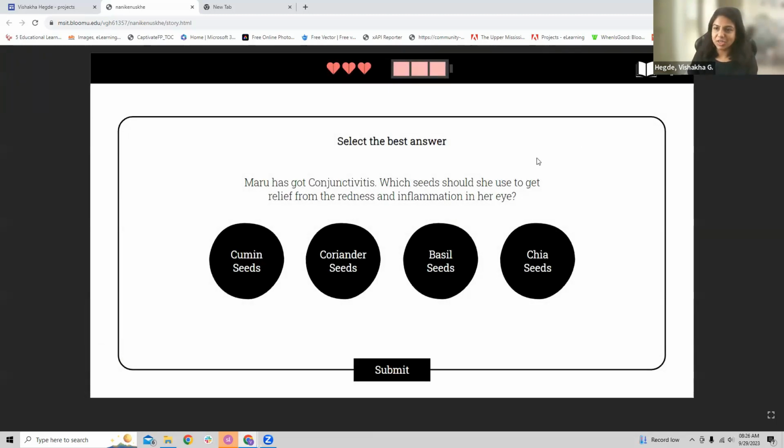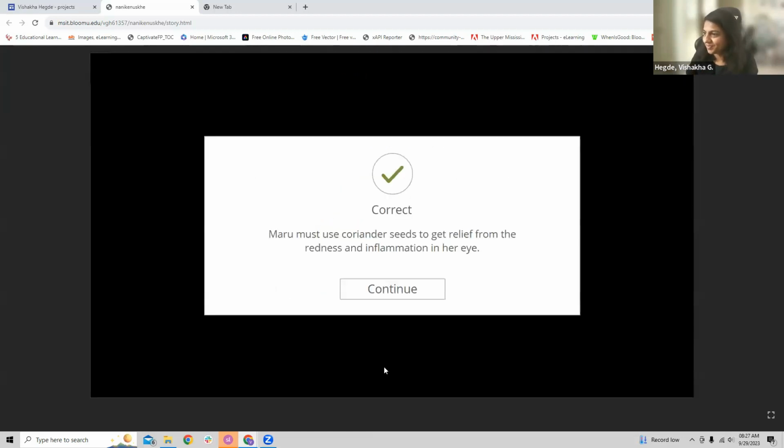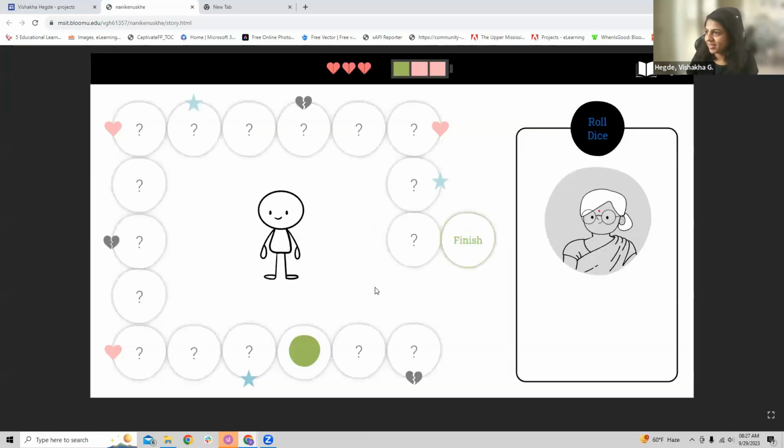So in this stage, the learner is actually tested on the steps to complete the remedy. So it's a scaffolded approach where the second stage was all about getting the ingredients, and the third stage and the final stage is all about getting the steps right to complete the remedy. So I have my lives, my health meter started turning green, and Maru is looking healthier as well.